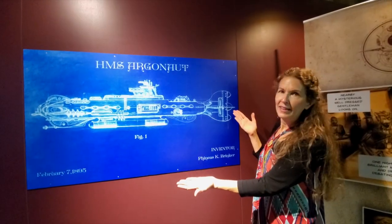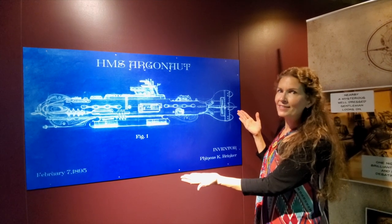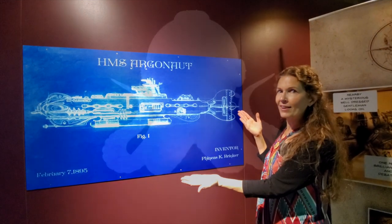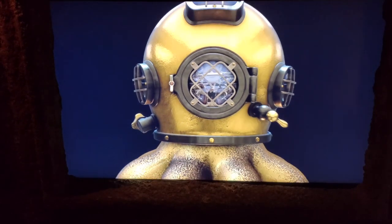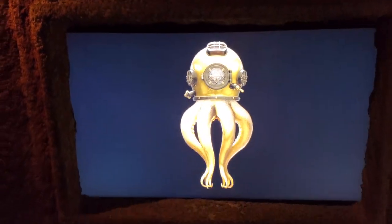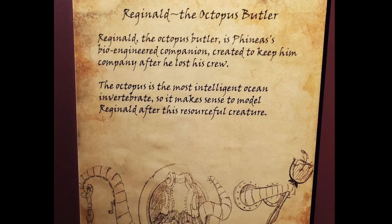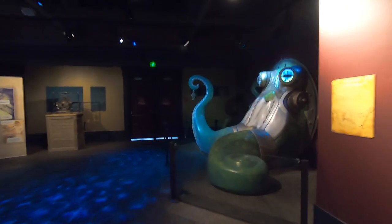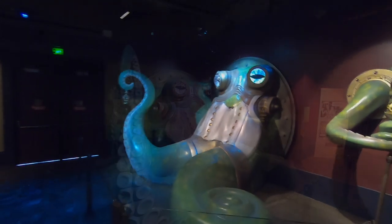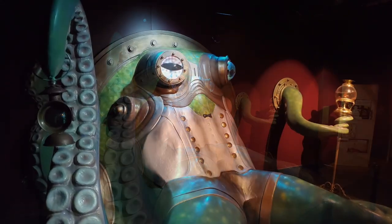We have here a blueprint of the HMS Argonaut, the undersea vessel that we will be journeying on. Following disaster and finding himself all alone, Phineas bioengineered a companion, Reginald the Octopus Butler. He was inspired because the octopus is an intelligent invertebrate and a resourceful creature.